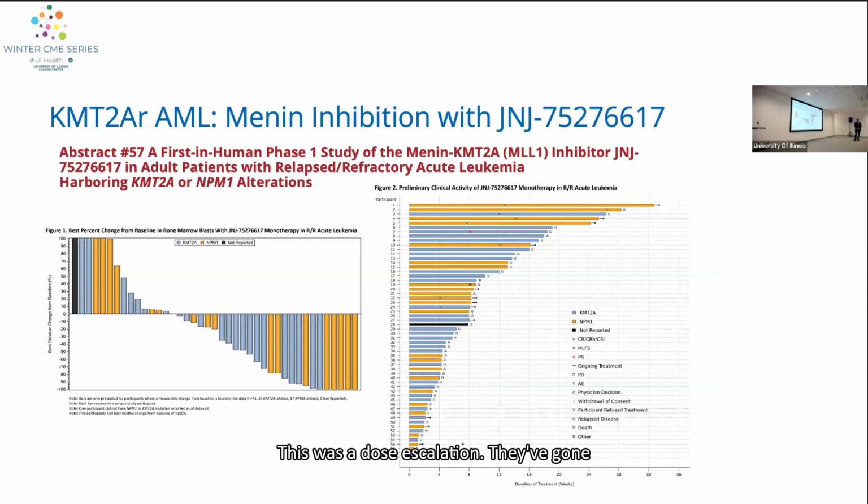This was a dose escalation. They've gone through multiple levels of dose escalation. No recommended phase 2 dosing yet has been achieved. The major dose limiting toxicity is differentiation syndrome, just like what is seen with revumenib. So again, promising. I think there's work to continue to be made with menin inhibition.